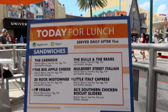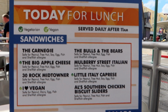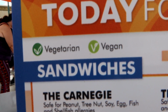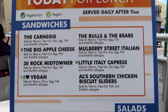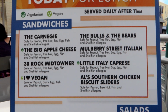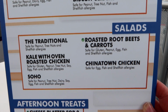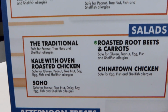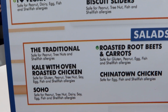Here is the Allergy menu for lunch. As you can see, there's lots of great options on here, and they have noted, if you look very closely, there are vegetarian and vegan options that are marked on here as well. Basically, they've taken the standard menu and listed what's in it that you need to be aware of. Like the Carnegie is safe for peanut, tree nut, soy, egg, fish, and shellfish allergies. Here we have all the salads listed again with specifics about what they're safe for. For instance, the traditional, which is a Caesar salad, is safe for peanut, tree nuts, and shellfish allergies.